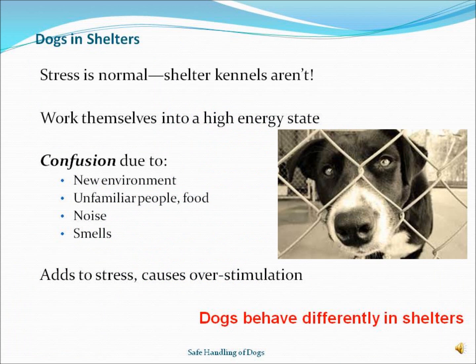The staff here at the shelter does an excellent job of keeping the kennels clean and the environment calm, but it is still a shelter and not a home. These are some of the reasons shelter dogs may act the way they do. Often a shelter dog will act completely different when they are out of this environment.